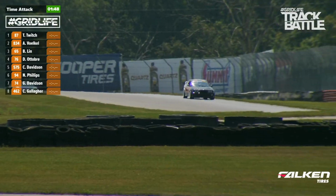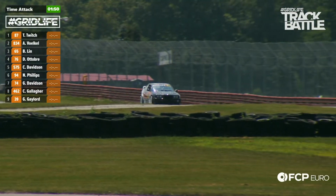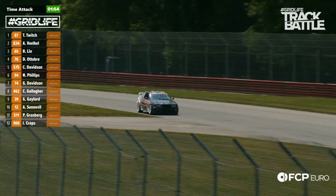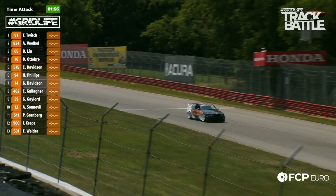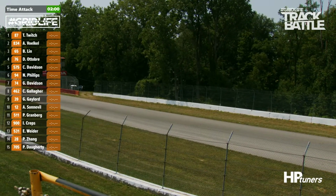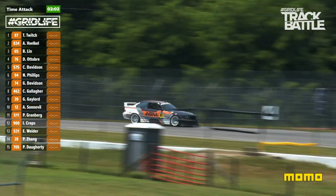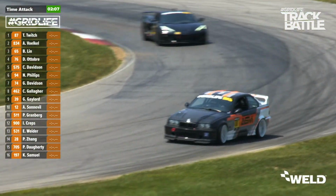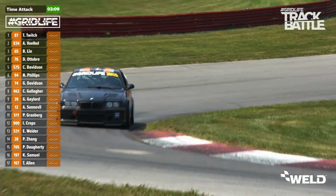Well, that's the game, isn't it? Every time a sanctioning body comes up with the rule book, the really crafty engineers figure out little loopholes, and that's the game. That's all part of it. Time Attack is a builder series as much as it is drivers, and that's a huge part of it, finding those little bits and figuring it out.